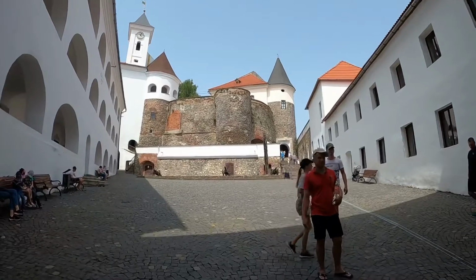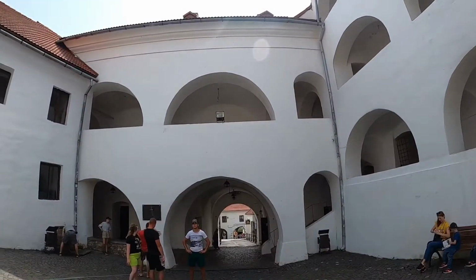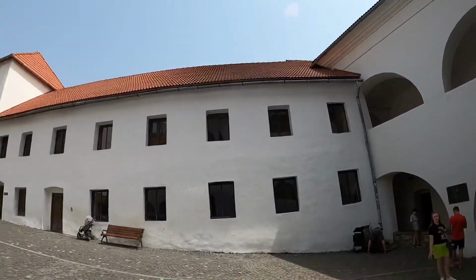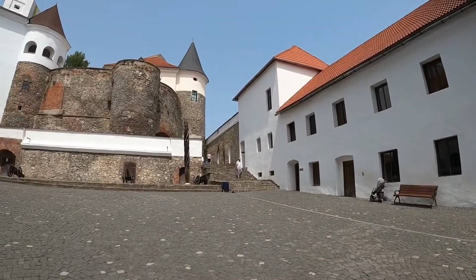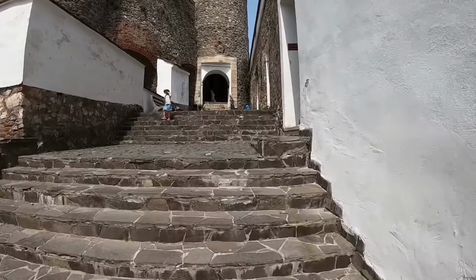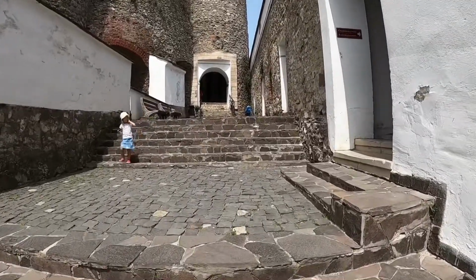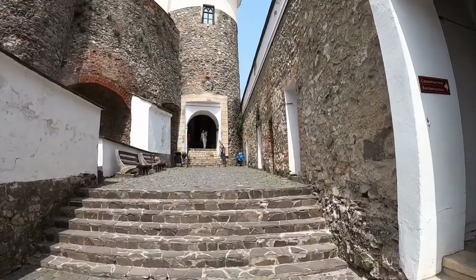I'm sure the history will sound better from a qualified historian when you once get to the castle and take the excursion to hear and to feel the vibe by yourself. Meanwhile, we were on the first yard and going to the second yard, in which you have to climb the stairs now.